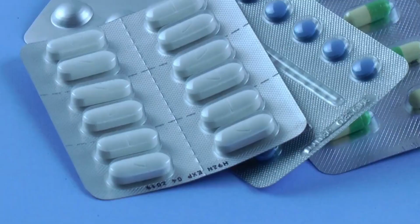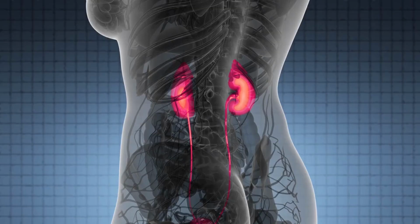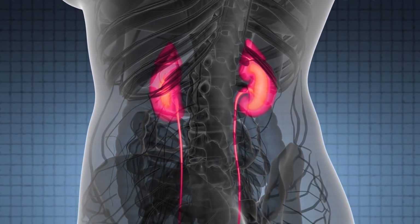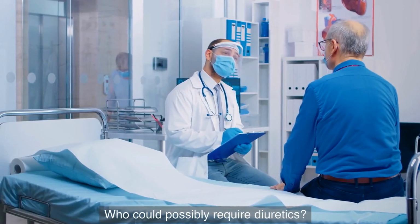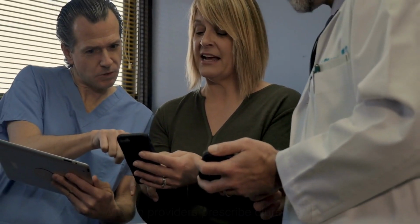How exactly do diuretics function? When you take diuretics, your kidneys are stimulated to excrete the excess salt and water that have accumulated in your body along with the urine, or pee. Who could possibly require diuretics? Diuretics are necessary for patients who suffer from high blood pressure or have an excessive accumulation of fluid in their bodies. Why do providers prescribe diuretics?